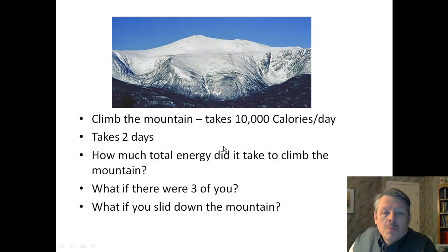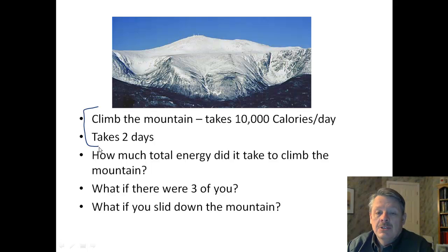Let's say that you're going to climb a mountain. This happens to be Mount Washington in New Hampshire. Doesn't matter. Let's say that it takes you 10,000 calories a day to climb the mountain, but it takes 2 days. So let's just look at these first two things. It takes 10,000 calories a day and it takes you 2 days to climb the mountain. How many calories do you exert to get to the top of the mountain? Well, obviously that would take 20,000 calories. You just multiplied by 2.